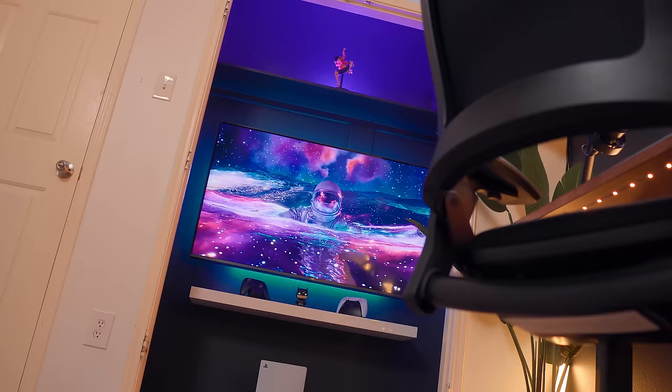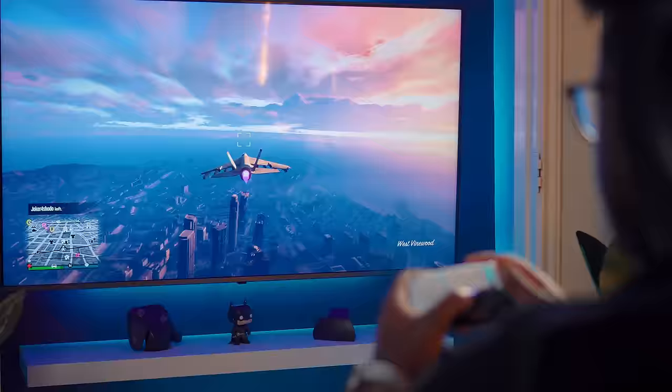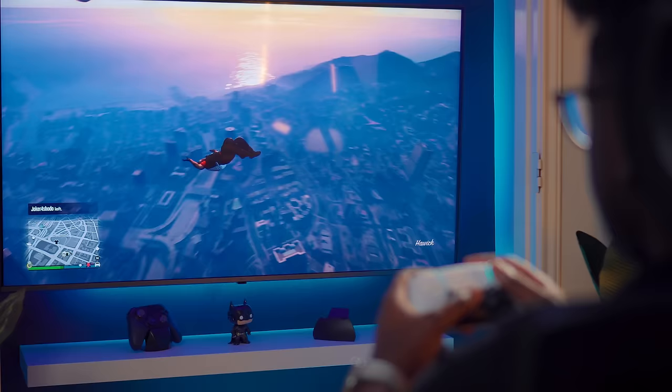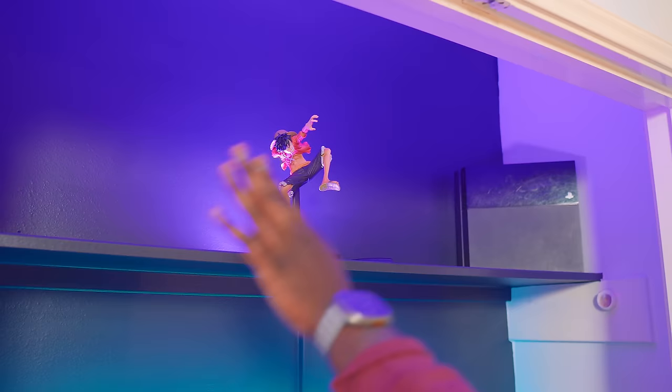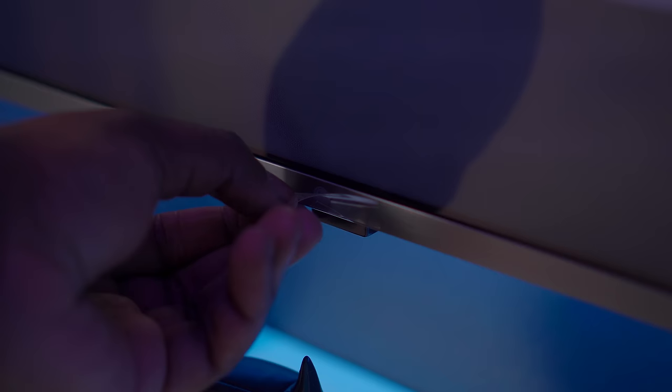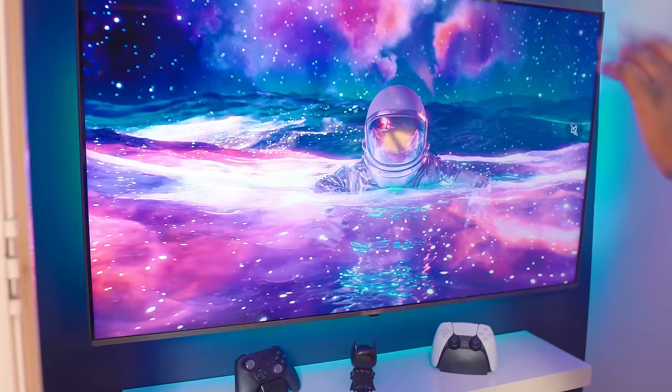Because to me, a gaming setup is not a gaming setup without the good old fashioned RGB look of blue and purple. So I have the color purple on the top, which is dope. It shines on the sides of the closet. And then behind the TV, which is an LG 55-inch that I'm rocking on this setup, it's a blue light that is almost like a blue going to a teal.